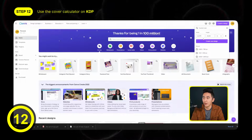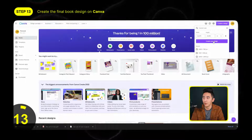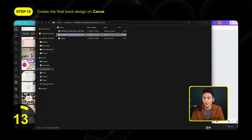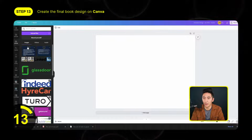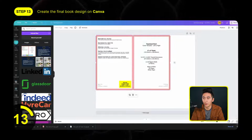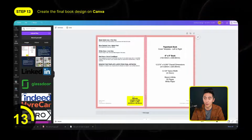So now we go to Canva, and then we put in these dimensions, 12.374 and 9.25 inches, create a design. Next, what we do is we take the image, and then we just drag that image over to Canva and drop it here. We upload this image, bring it to the corner, bring it down below. Now we can edit the image. We don't want to cover up anything in red or this yellow barcode scanner.